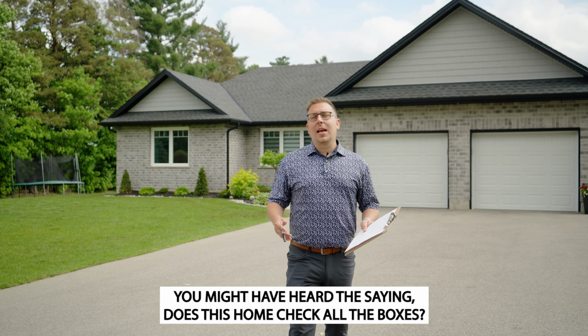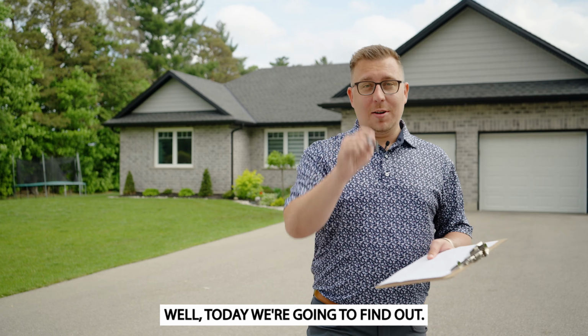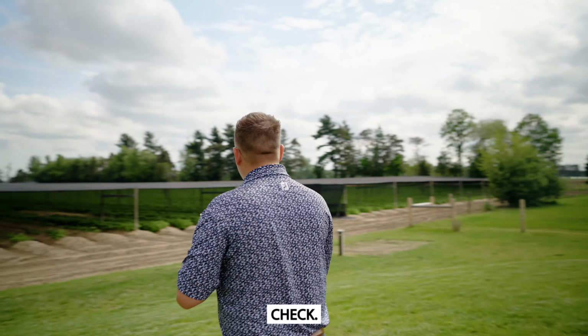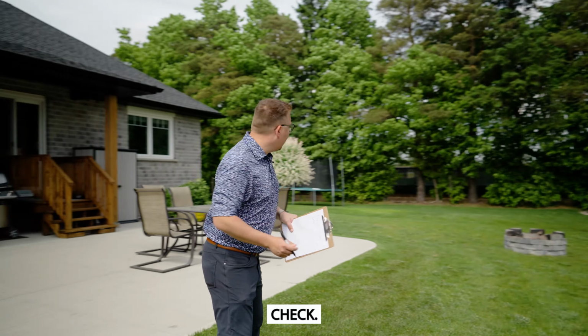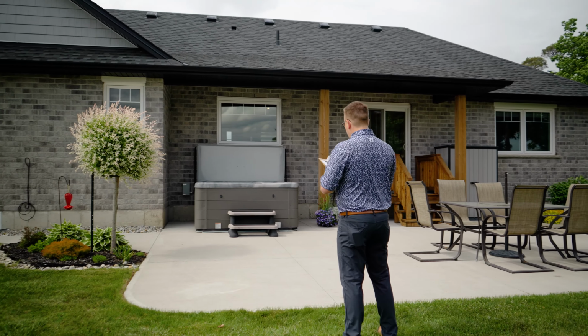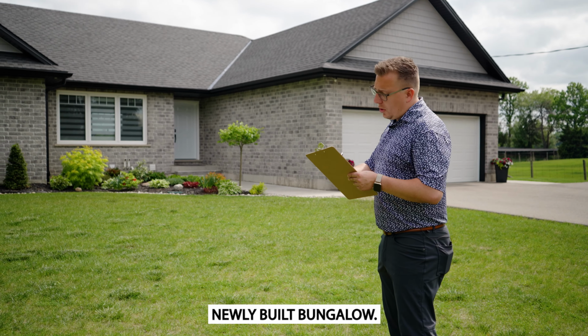You might have heard the saying, does this home check all the boxes? Well, today, we're gonna find out. Half acre property, check. No neighbors on the sides and back, check. And covered patio area with hot tub, check. Newly built bungalow, check.